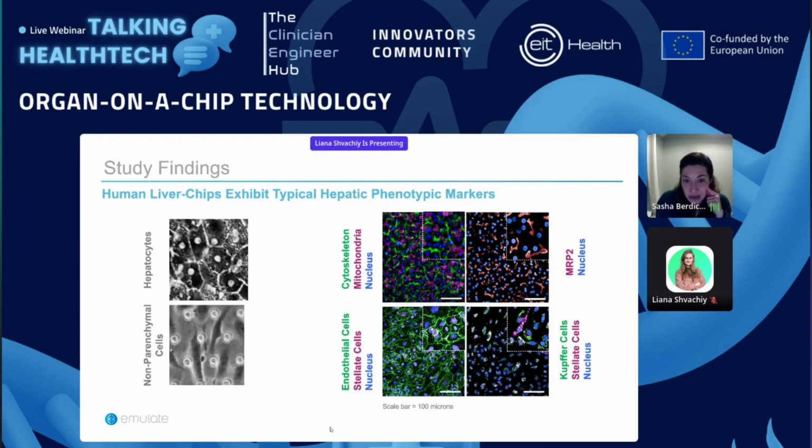One of the criteria put forth by the IQ-MPS consortia was to make sure that the cells are retaining the right morphology and the right expression of markers. This was one of the first criteria that one needs to pass in order to qualify for using such a system in these studies for predictive toxicology.